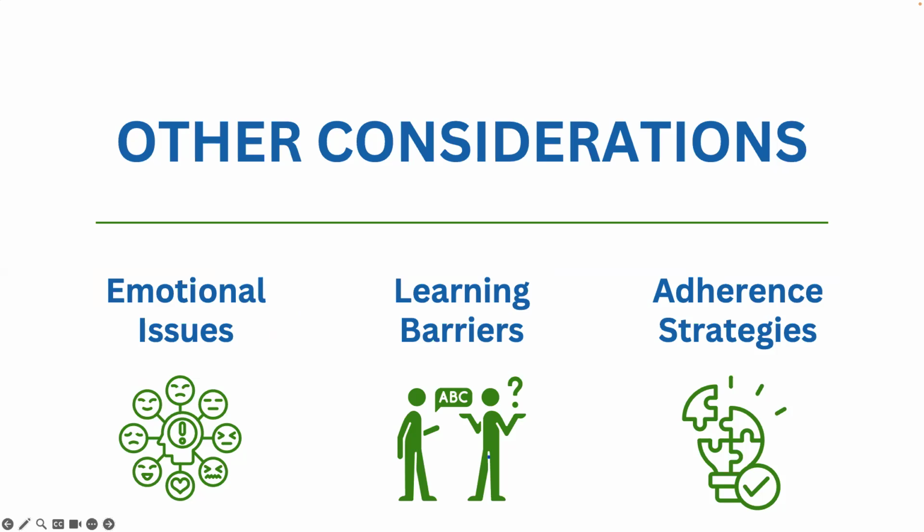A couple other considerations we want to look at are emotional issues or any learning barriers with your patient, and really looking at different adherence strategies with them. Some emotional barriers we can look at on the next slide. But learning barriers can be cognitive, physical, or environmental. Cognitively, they could have informational overload right when they're getting out of the hospital, or they could have some sort of cognitive impairment. If you think about it, you have this new surgery and everybody's trying to teach you everything. It might just be too much for these people, so you'll have to go over it a couple more times with them.